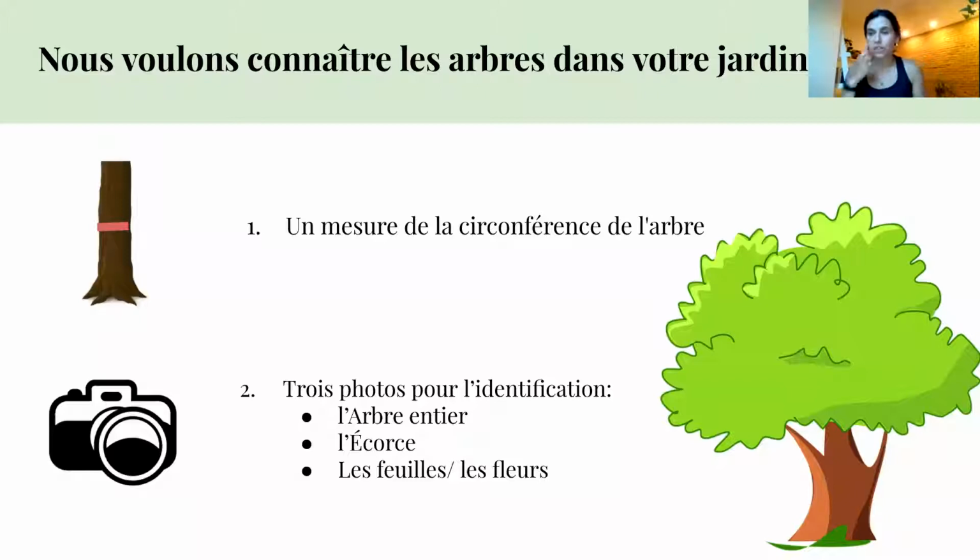And so the 2 things that we're asking NDG residents through this project is 2 simple measurements that will allow us to get to know the trees in their own backyard. The first being a simple tree circumference measurement. So that's just taking a measuring tape, a string, a series of shoelaces, whatever you might have in your home, to measure around your trunk to get a general circumference, and that gives us an indication of the size of the tree. And then the second thing being 3 photos for identification.